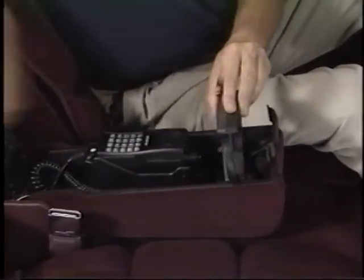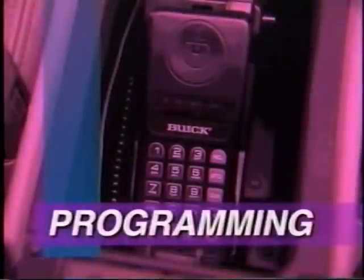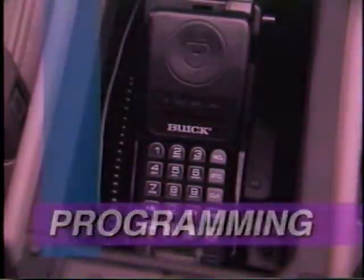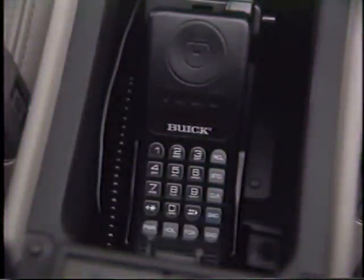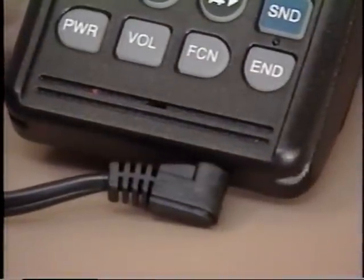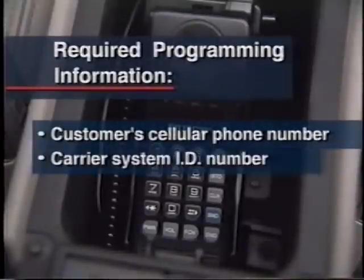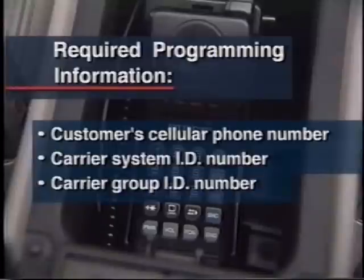With installation of the console or armrest-mounted phone complete, you can begin programming. Programming of the phone after installation is required in order for it to work properly, but you can't program it unless the phone battery is charged. You'll also need information from the designated cellular phone person in your dealership, including the customer's cellular phone number, carrier system ID number, and the carrier group ID number.